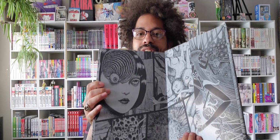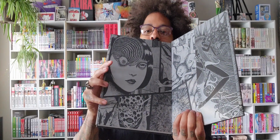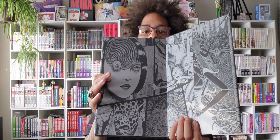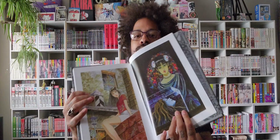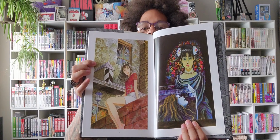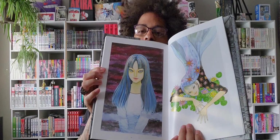You got Uzumaki here. I forget where this one comes from. Just amazing art everywhere. It's probably Tomie in there. It starts off with Tomie, which is super cool. Some spicy stuff in here too, so I gotta be careful. His color is just unbelievable. Very creepy. I'm gonna try to find some really creepy stuff. His iconic Tomie right here.